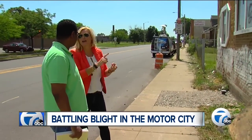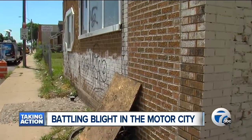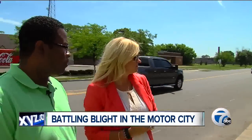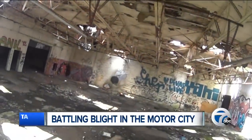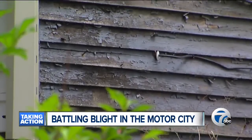So you're here now, they haven't done everything, so now comes the blight violation, right? Right. We'll write the blight violation notice to the owner, and they'll have to appear at our Department of Administrative Hearings. It's just another tool in Detroit's fight against blight, because blight is more than an eyesore. It's like a disease invading neighborhoods, stealing dreams.